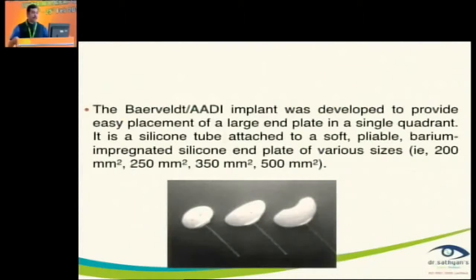When I was in the US in 2003, we started the development of the RD device, and then we had issues, and it was started only in the year 2007, modified with a little bit of change from the actual Baerveldt. The only change in the RD device is the barium impregnation in the silicone plate, which is not there in the RD device. Otherwise, it is almost the same. But the Baerveldt device is available in different sizes, while the RD device is available only in 350 square.